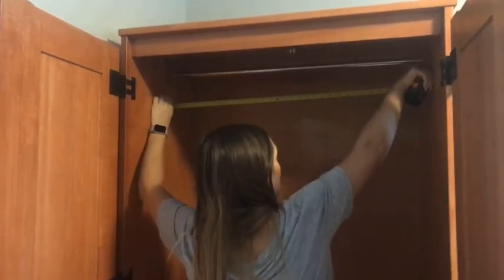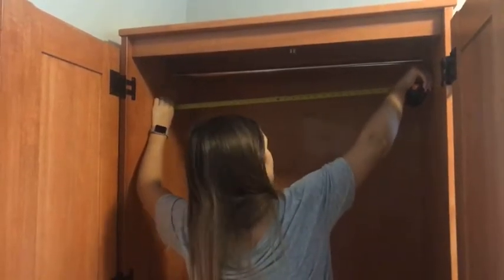54.5 tall, 34.5 wide. 34.5 wide, and then 54.5 from the top. Okay, yeah.